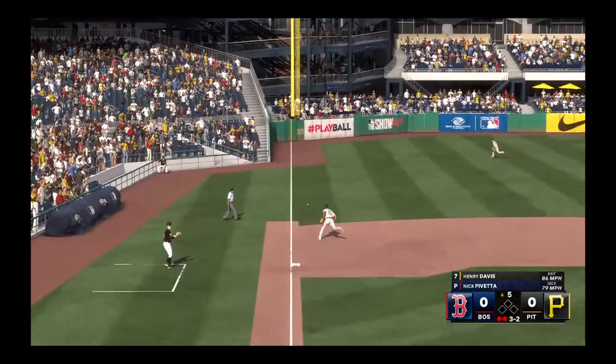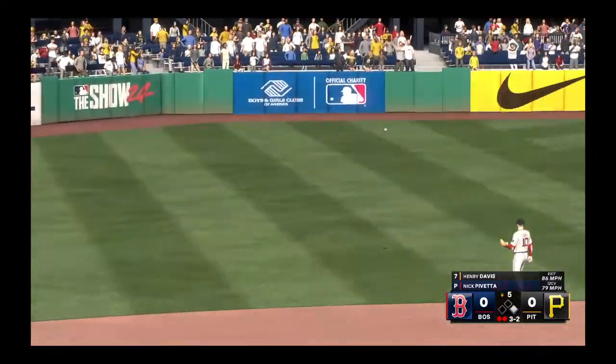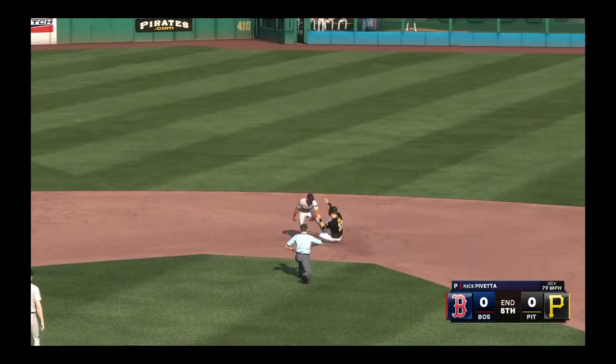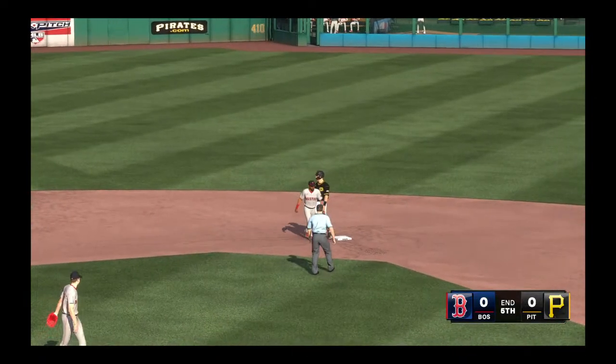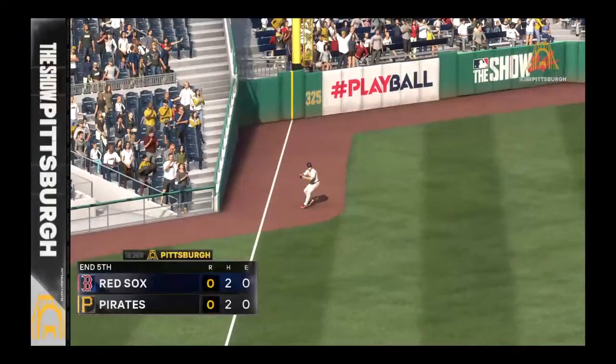On the ground to third. That's a hit. Around first and hustling for second. The throw in. And he's out. You're out. Cut down, and that ends the inning. 6th inning coming up. Still nothing on the scoreboard.